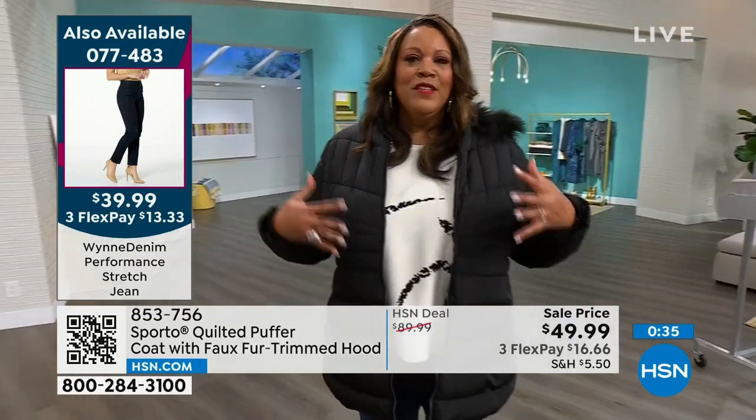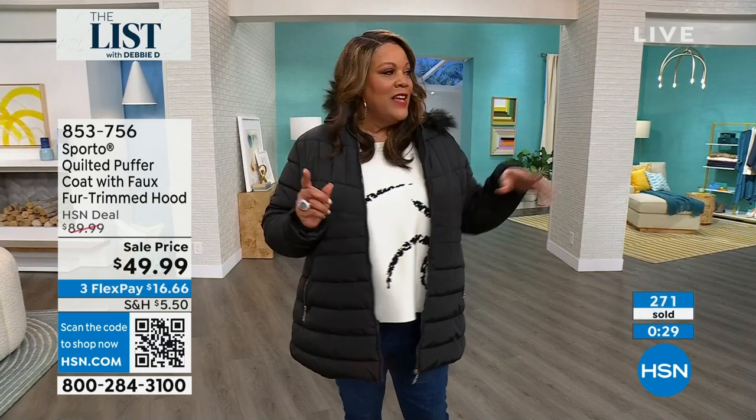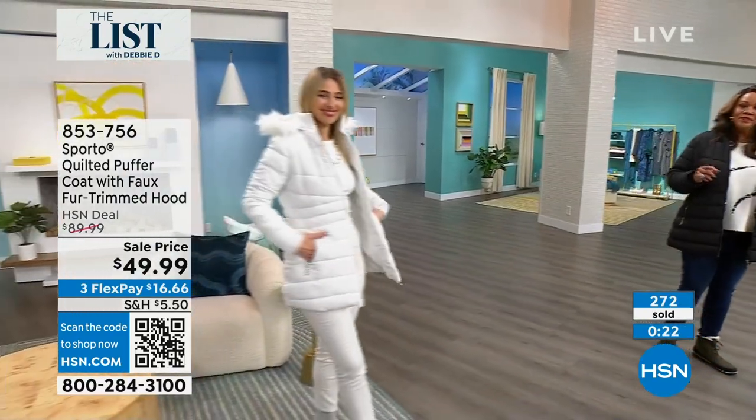I would want more room. So I would do a 1X, and I'm on the fence about extra large 1X. If you have a chest, I would definitely go up a size. $49.99, and you have on the size large? The size large. So I could go in between a medium or a large.